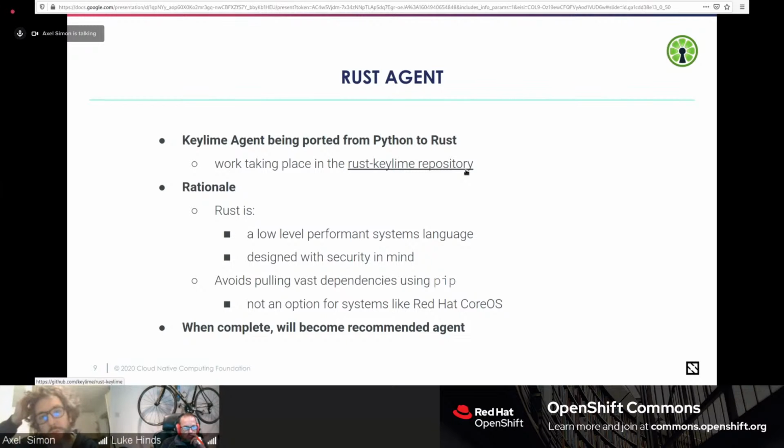So let's move into current work on Keylime. The Keylime agent is currently in Python. It's being ported to Rust, and work is underway on that, and it's moving forward. For those who are interested in why we're using Rust, it's a low-level, quite performant systems language, and it has been designed with security in mind, which fits Keylime pretty well.